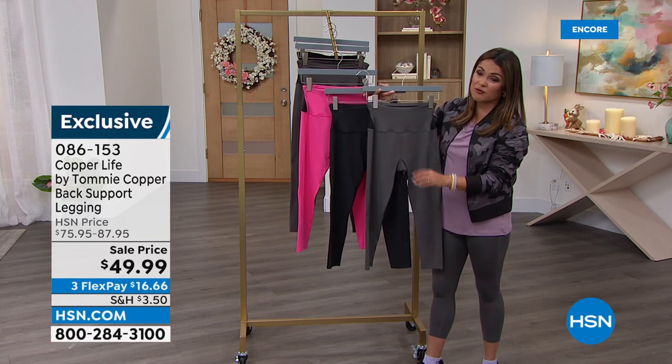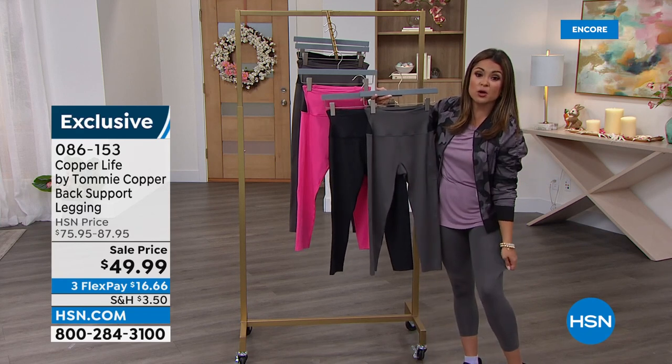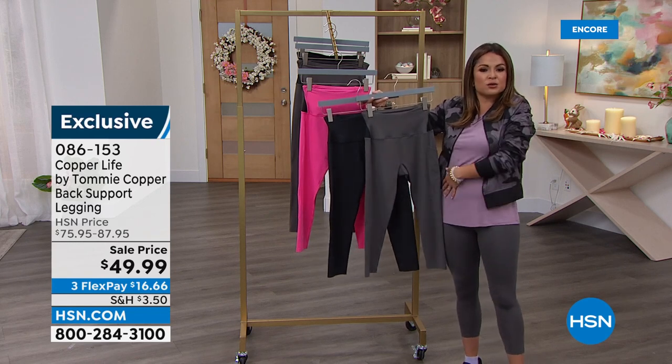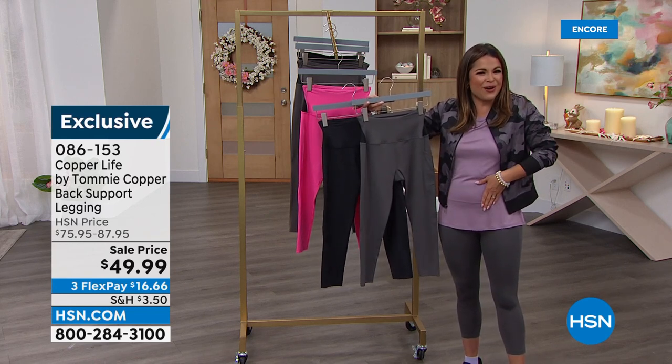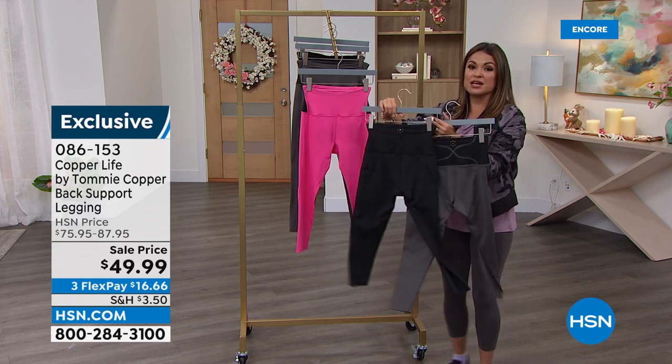You really should treat yourself. Even if it's just one pair, get it on FlexPay and you'll see what we're talking about as soon as you open it up out of the packaging. You'll be able to feel it. And then when you put it on, it feels so good. Especially, I love the tummy part to have that kind of smoothed out wide band. And then that built-in back support on the back.